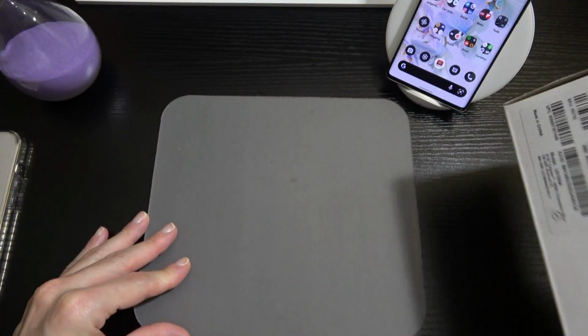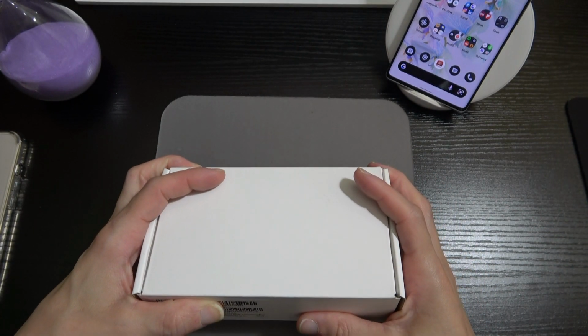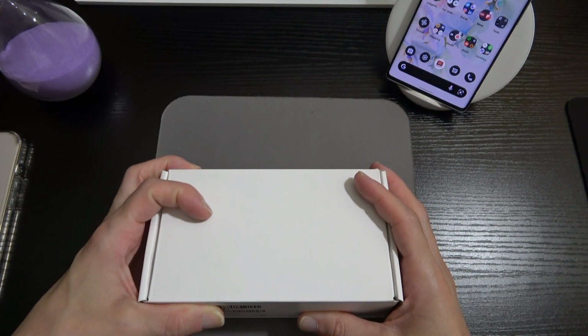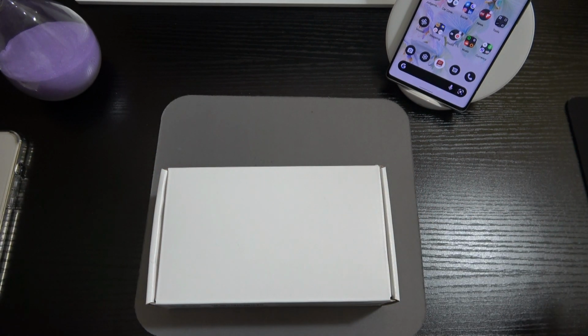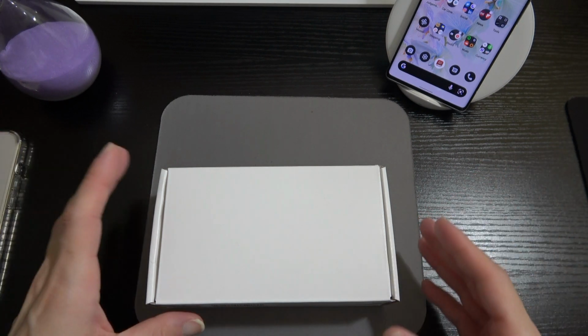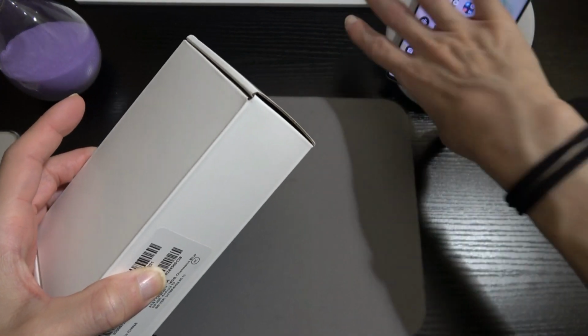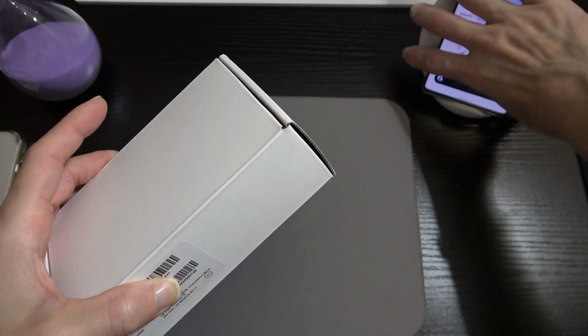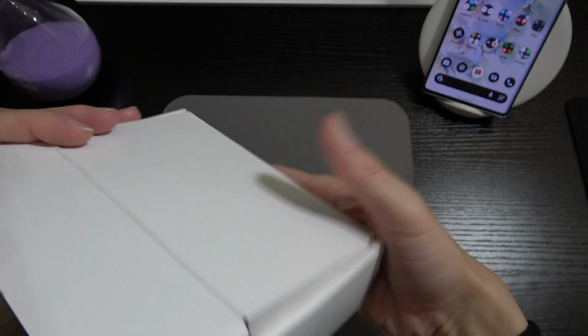Apparently in my AT&T system, it said that I had a 3G device, and they're getting ready to shut down their 3G network. So what they're doing is sending all AT&T customers listed on the system as having a 3G device a 4G replacement for free, no charge. I got this package the other day and I'm like, what is this? Did they make a mistake at AT&T? They sent me another phone.